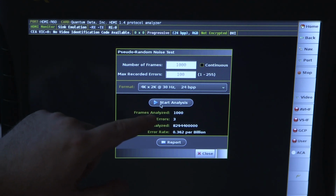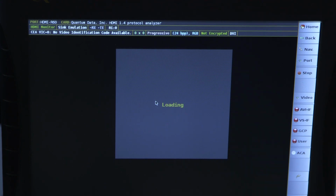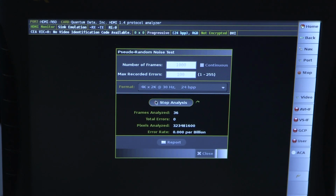So round 2. Let's do round 2. As the system loads again, we are now testing. It's a lot of data, a long way. A lot of bits and a lot of pixels. Let's do this with an HDMI cable.